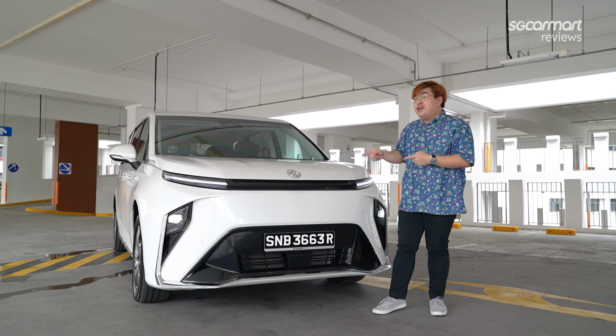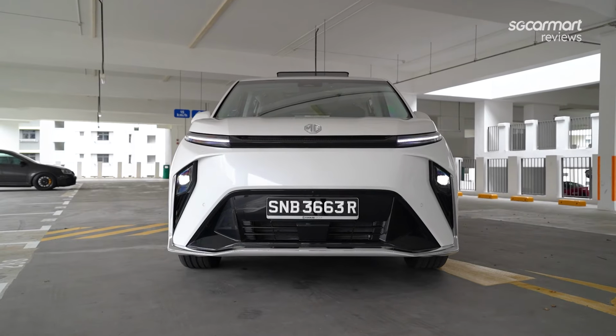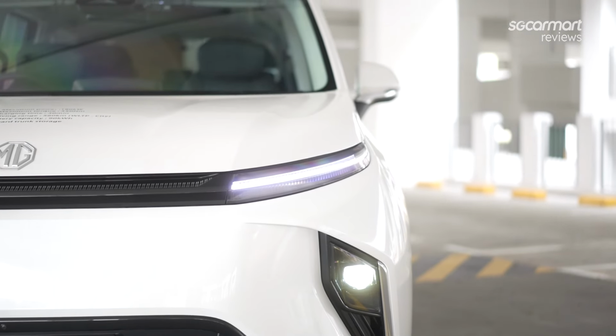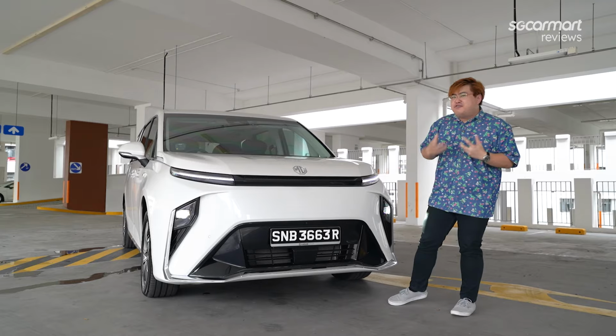Now let's start off with the front of the MG M9. As you can see, it's a very big car. This is in fact 2 meters wide. And just look at those headlights. I think they look kind of robotic, those slim headlights. It's a very modern, futuristic design.